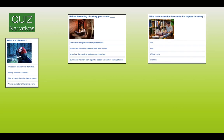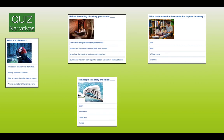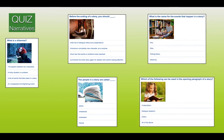What is the name for the events that happen in the story? Is it number one, plot; number two, plan; number three, writing frame; or number four, dilemma? The people in the story are called: is it one, actors; number two, inhabitants; number three, characters; number four, friends? Which of the following can be used in the opening paragraph of a story? Is it one, a description; two, dialogue, which is speech; three, action; or four, all of the above?